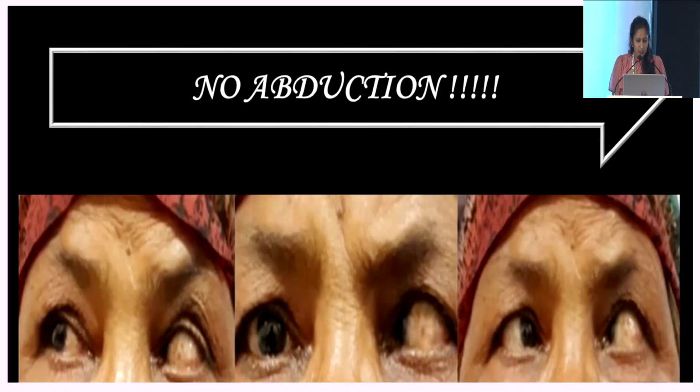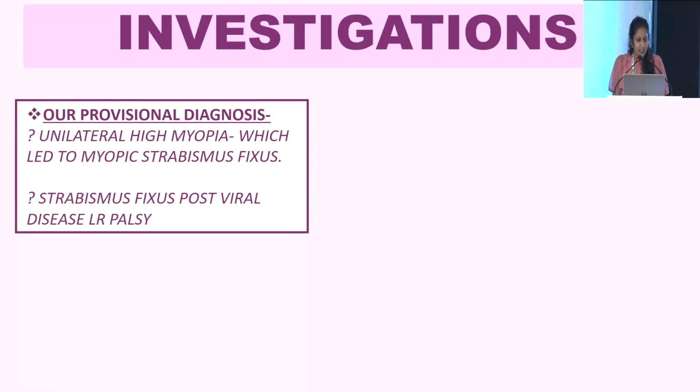This was the condition wherein there was absolutely no abduction which was noted. Adduction was present but restricted. Basically, in all the gazes, there was restriction. So it looked like a strabismus fixus. It could be myopic strabismus fixus or maybe a post-LR palsy strabismus fixus.